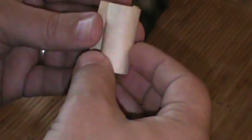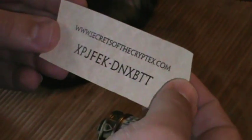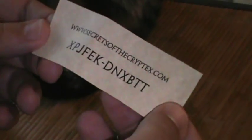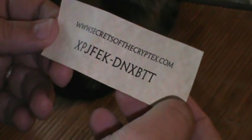When you get the Cryptex, it already comes with a piece of paper, and the piece of paper has a website, www.secretsofthecryptex.com, and there's a code. The website is long dead, so you can look for this. Maybe you can try the Wayback Machine. I don't know.